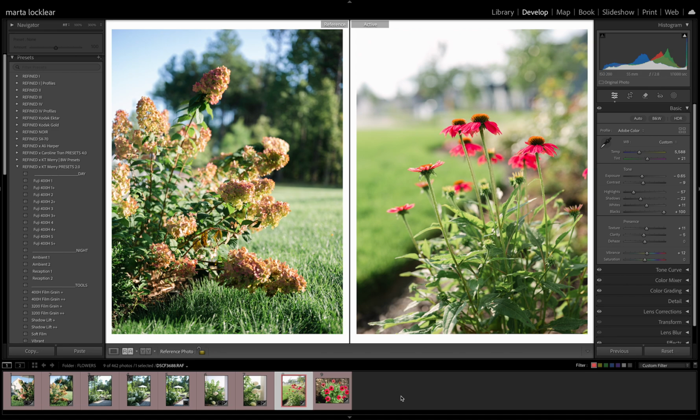Then adding the preset will make your job a lot easier, and you probably don't have to tweak as much because you're not fighting, trying to create something out of the image that's not there.